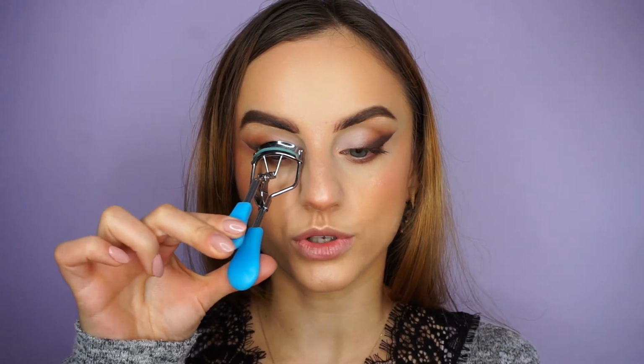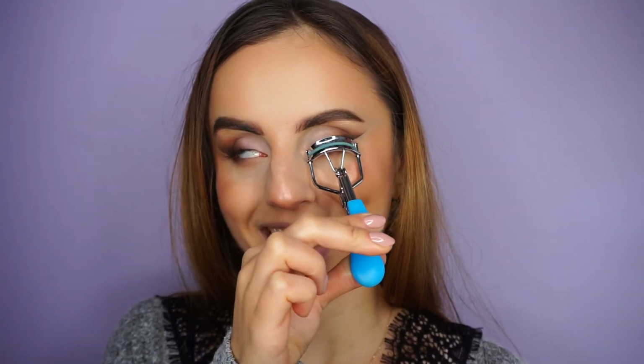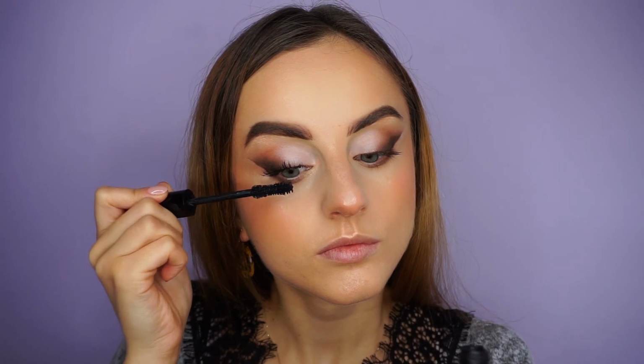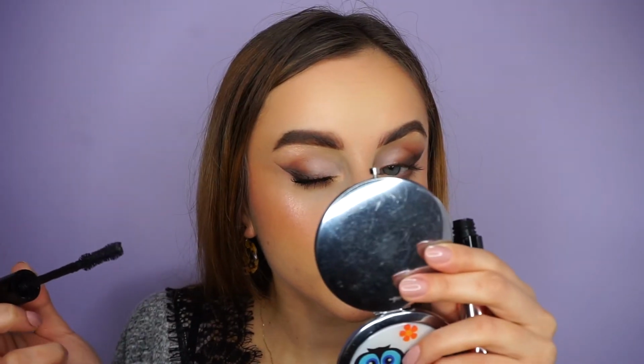Okay, I'm going to curl my lashes and apply a little bit of mascara to finish off the eyes. This makeup took a little bit longer than I expected. And I'm applying my Lash Brag mascara by Anastasia Beverly Hills. Why can't I never apply mascara without smudging it on my lids?